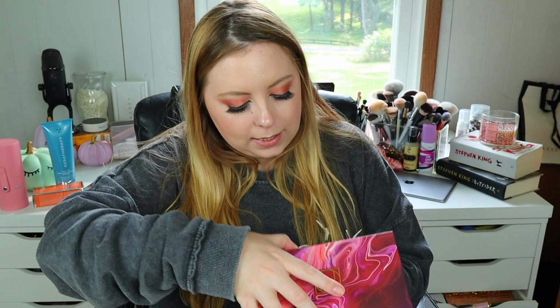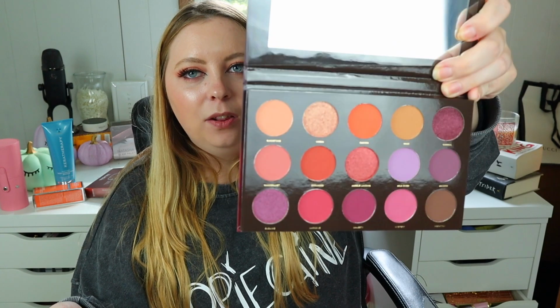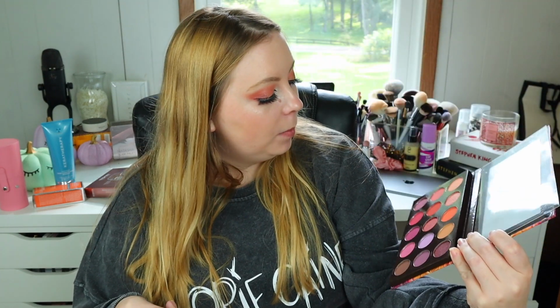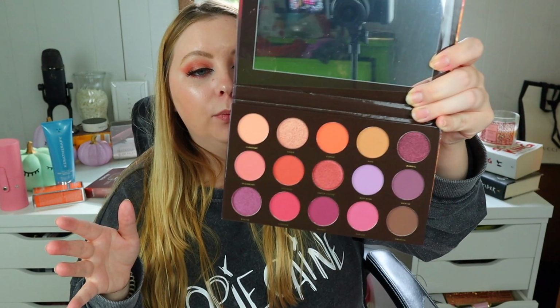Super cute. Let's see what it looks like. Oh, this is actually a really cute palette. Here are the shades. They look kind of more pinky on camera, but they're a lot more like pinky orange. Does that make any sense? Probably not, but this is actually a really, really pretty palette. I almost want to keep it. Maybe I'll keep it. I don't know. I'm kind of into this palette. I think I might keep it and maybe do some eyeshadow looks with it, and then we'll see what happens from then on. But yeah, that's everything I got in my Boxyluxe.